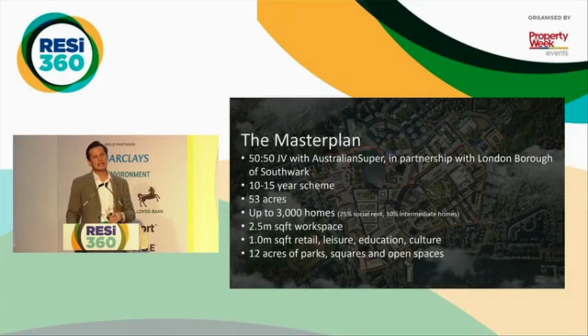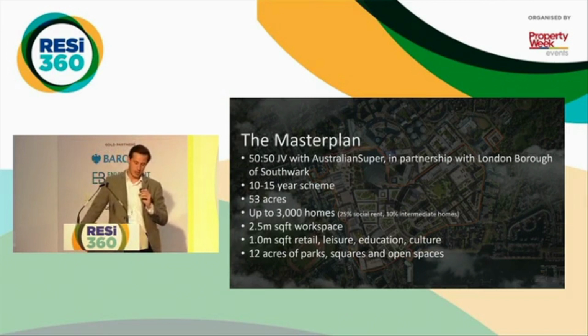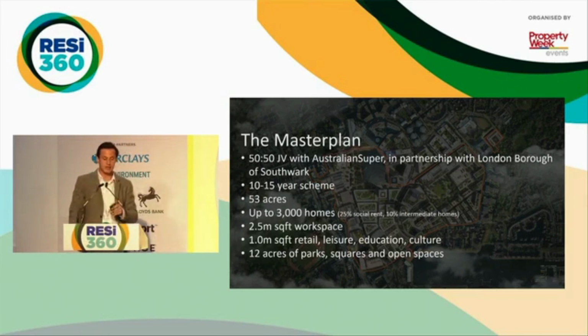So to give you a little bit of information about the master plan. As British Land, we are now in a 50-50 JV with Australian Super. And very importantly, when thinking about how we deal with community, in partnership with Southwark. It's a 10 to 15-year scheme. You know, we say it's 10, but it's highly likely to be a bit longer for all the reasons we've just talked about in that panel.